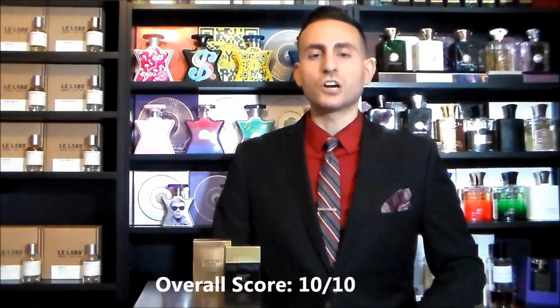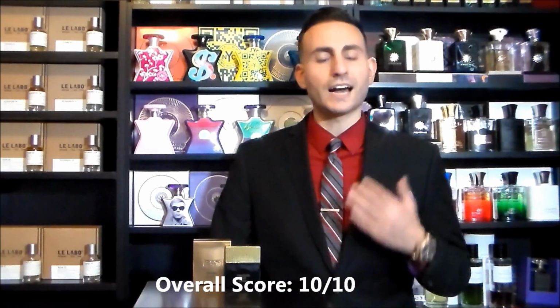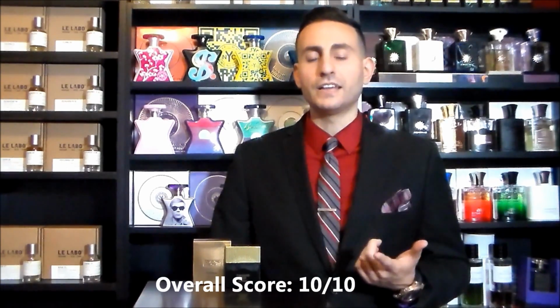And overall, I'm going to give Tom Ford Noir Extreme a 10 out of 10. This is a great scent. It's incredibly unique, high compliment factor. It is appropriate for a variety of different social scenarios and occasions. I really think that this is the best, and I must reiterate, this is the best release so far in the year of 2015.